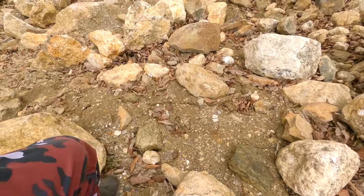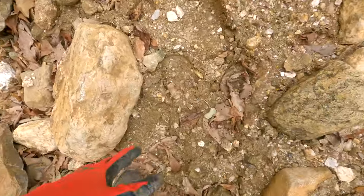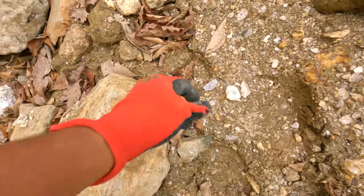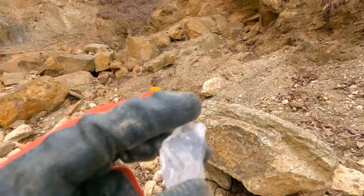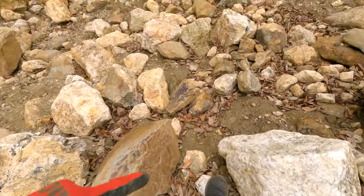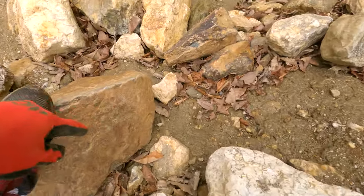All right guys, just walking down this mine. I already see some more. I think this is aquamarine. And that's clear quartz, right here. Some gray looking aquamarine. I thought I saw some more blue somewhere around here, right here.